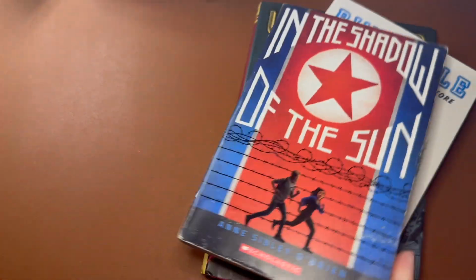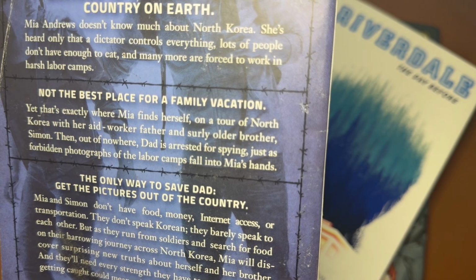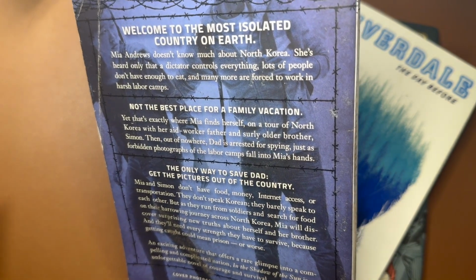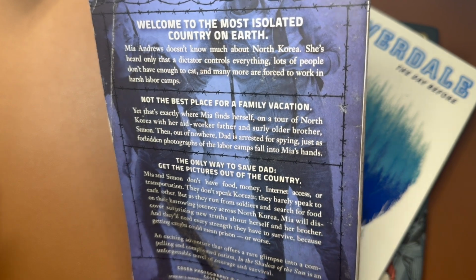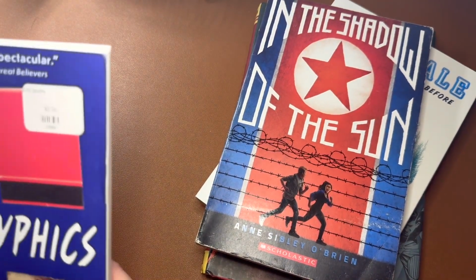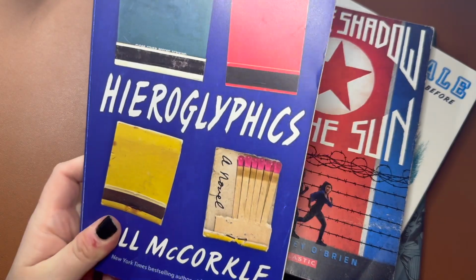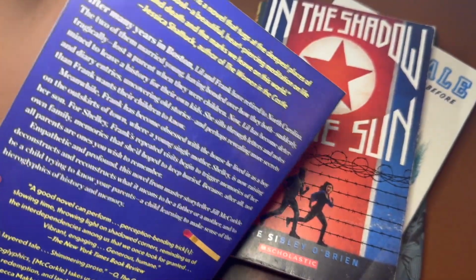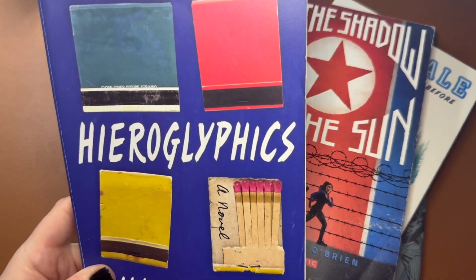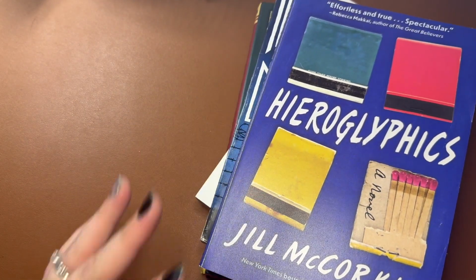Alright, I've got this one. This one's called In the Shadow of the Sun. It is also a YA book, I believe. Basically, it's about this girl who tours North Korea, and then her father is actually arrested. And so it talks about their journey. This one was, let me see, I can get this off with a friend. Okay. This one also stuck out to me. It's about a mother and a father who are retired and looking back on their life and trying to kind of carve out their identities apart from their roles as parents. And so, it just looked really interesting to me. So I want to read that.